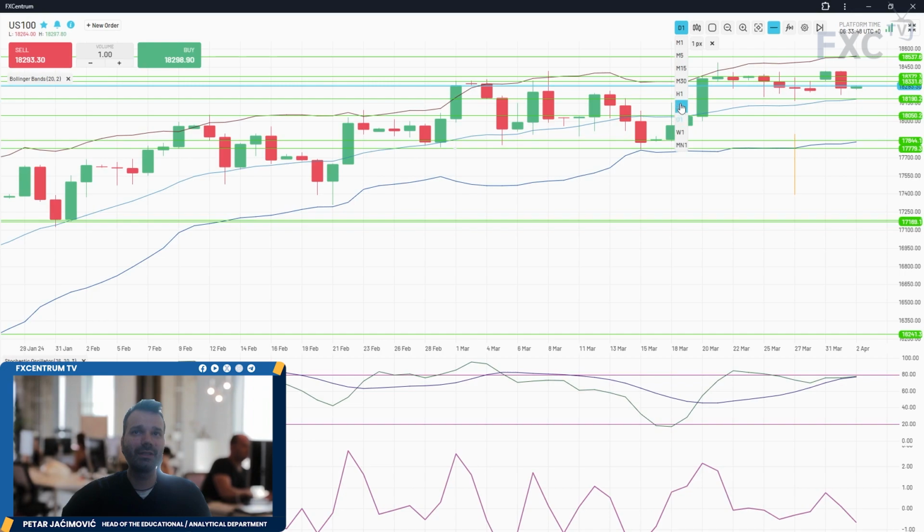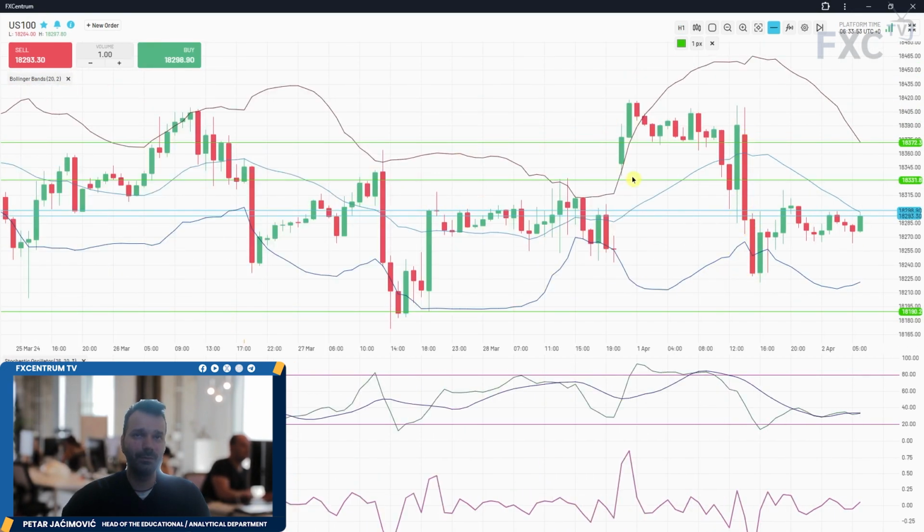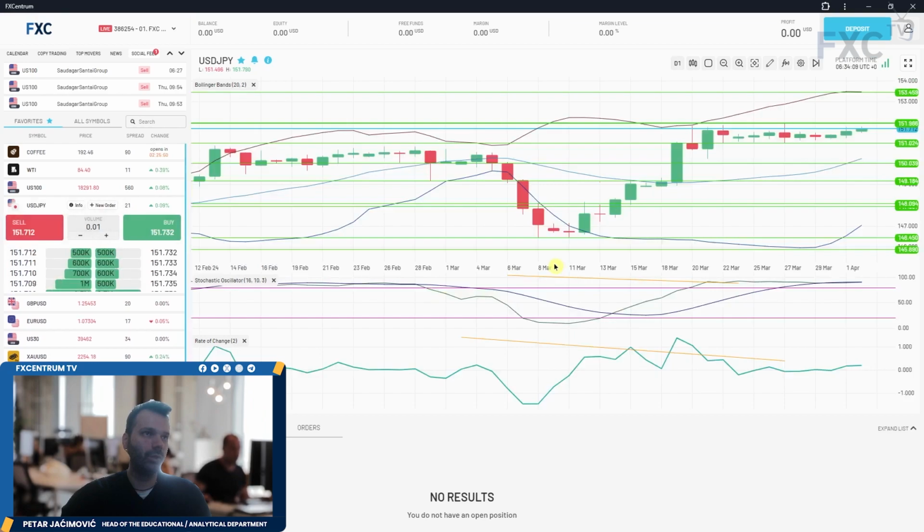Let's take a look, very fast, at our hourly time frame. We had this down move. We filled the gap and closed below the lower Bollinger Band, and this seems like a natural pullback with potential for further downside continuation on the hourly time frame. Now let's go back to our watch list.